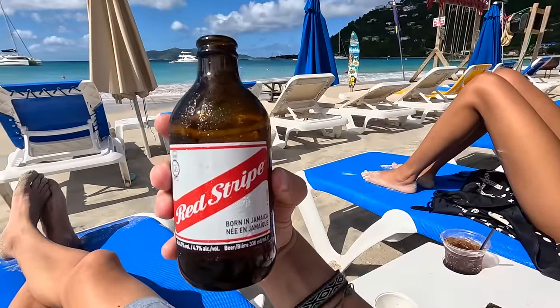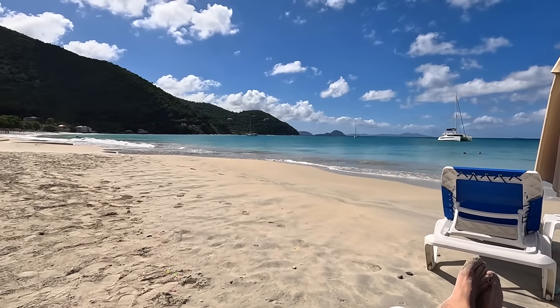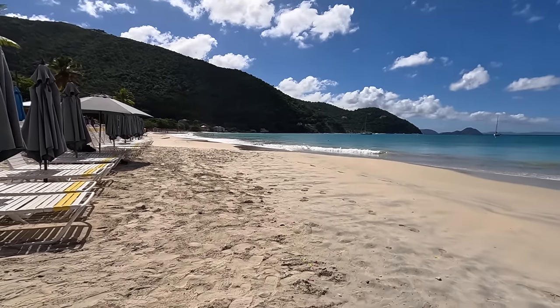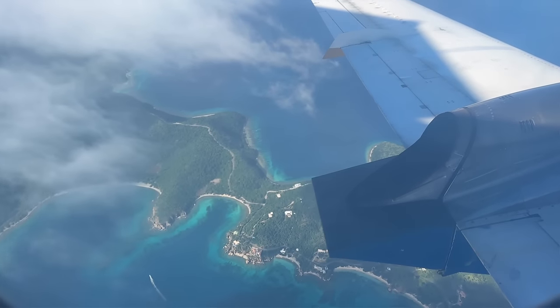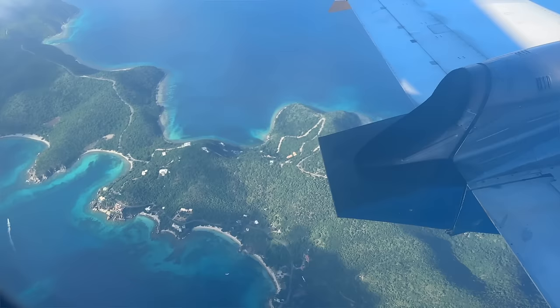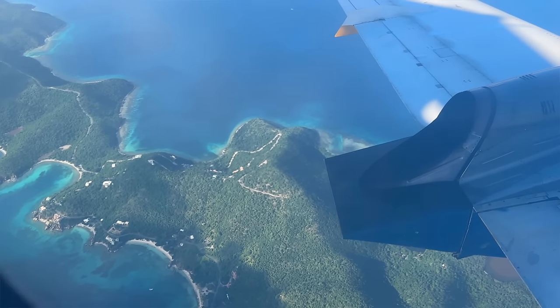Little chunky bottle. Yeah, so when we arrived yesterday here, it was basically just love at first sight for us. The moment that we left the airport, actually when we were arriving on the plane, just looking how the island was shaped, we were just like, this is definitely our vibe, our kind of island. So even though this is a British territory, they don't use the British pound, they use the US dollar over here for some reason. Maybe just because of its proximity to the States.